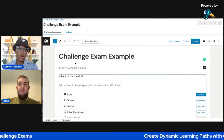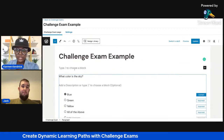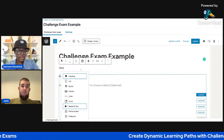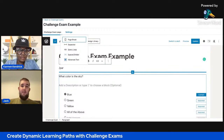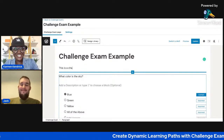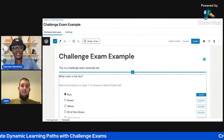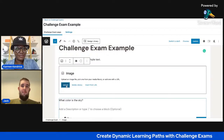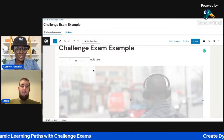Okay, and in the last webinar last week, we learned that you can either go to the plus sign or the toggle box to put something in, or you can type forward slash and type in whatever you're looking for. Or just type; you don't need to select the block. That is very true. This is a challenge exam example text. All right, and we add an image. I already had something on my computer.